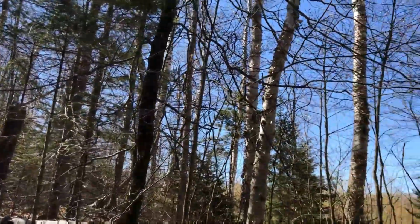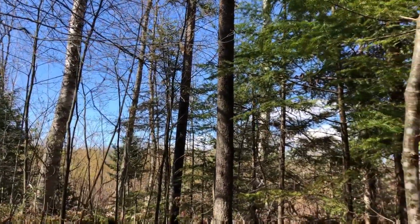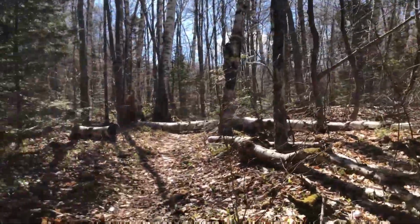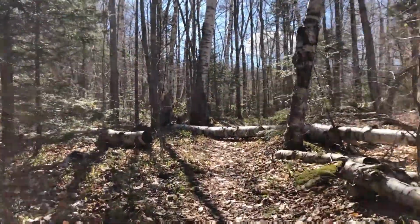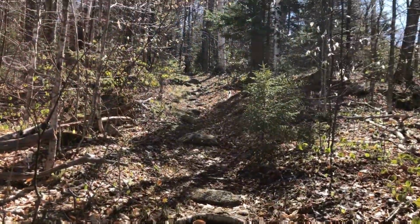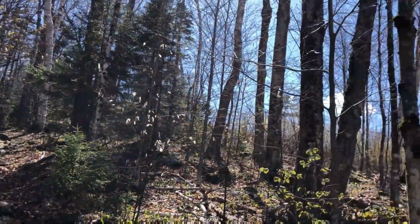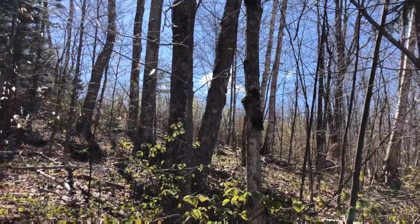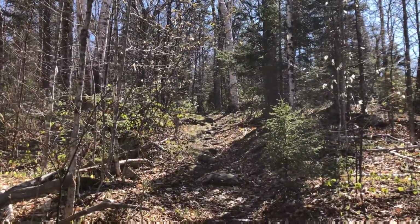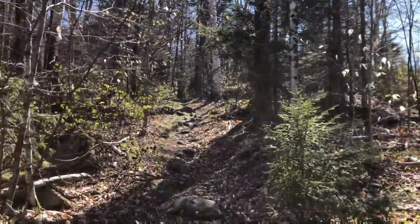A little break in the trees. See some blue sky. Lovely, just gorgeous. What a great day to be out here. All right, finally getting into some elevation here. I have a little bare spot over there. I don't know if I have a lookout up ahead, but slowly making my way uphill. Hasn't been too bad. Just a nice slight incline.